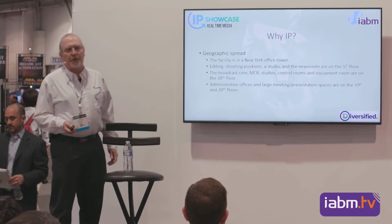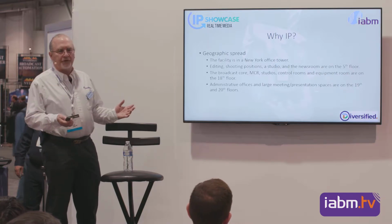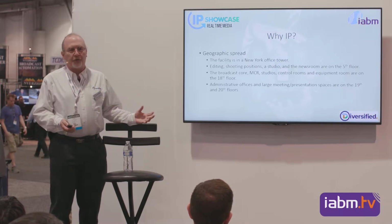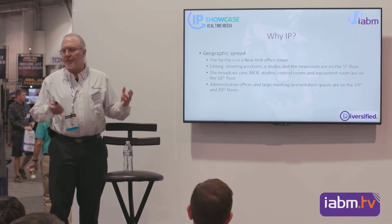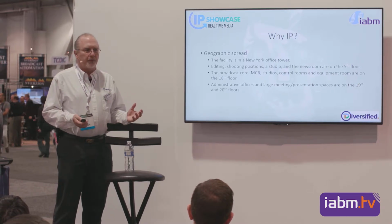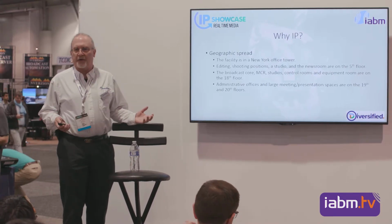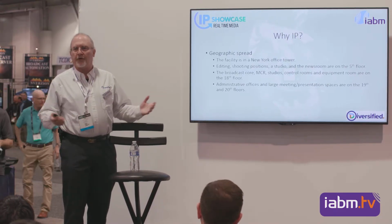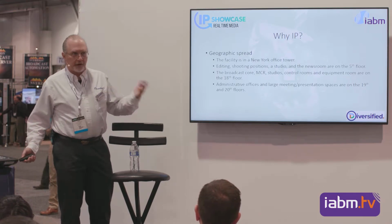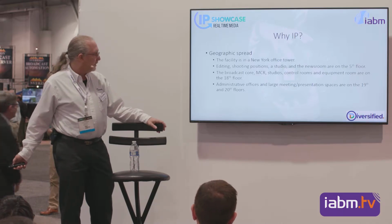Also, the facility was being built. The core was on the 18th floor with studios, ingest control, master control, and then the newsroom was on the 5th floor. The administrative offices and the meeting rooms were on 19 and 20. And IP allows the ability to do really distributed routing that we have not been able to do. If you have a huge core router and you have to home run everything back, there's a tremendous amount of cabling. There are costs to doing it in IP like this, but there are big advantages in terms of management.